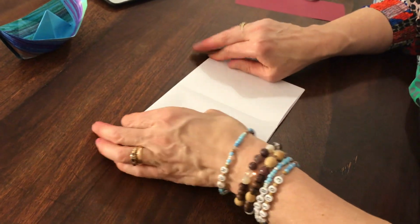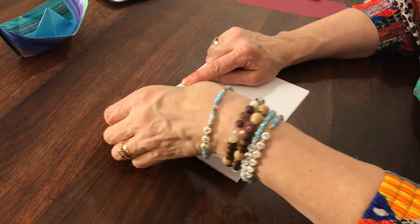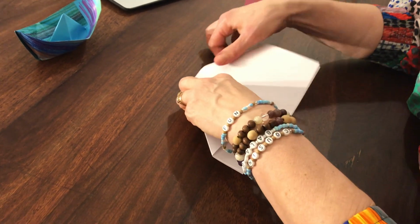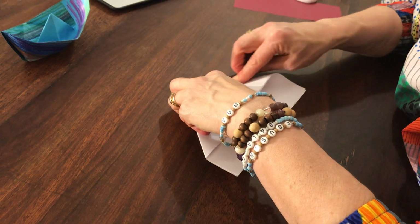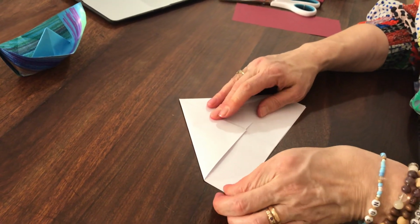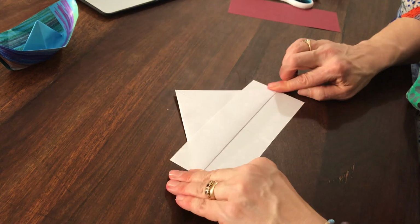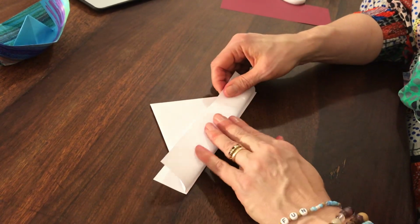Now we need to fold the corners down. Remember that line there? Going down. With origami, it's nice to get the crease nice and down. Now, I got faster and faster the more I did them. You sort of get used to what you have to do, so you can make a whole lot of them. Bottom goes up. Flip that baby over. Bottom goes up.